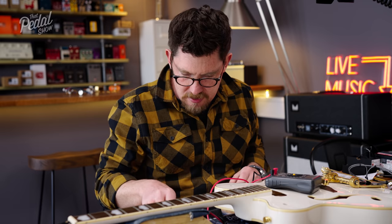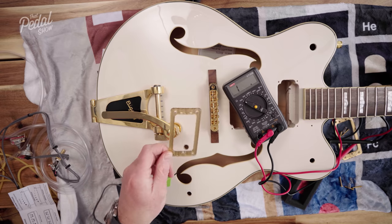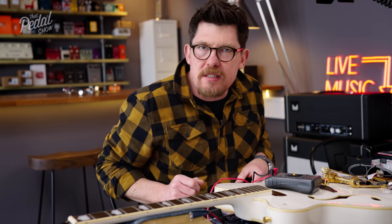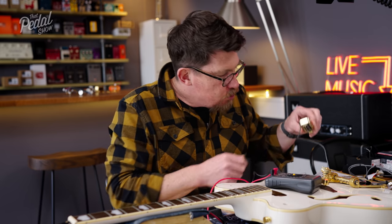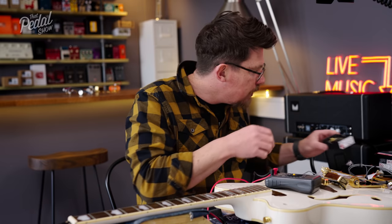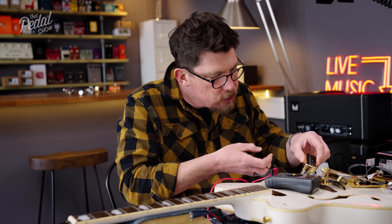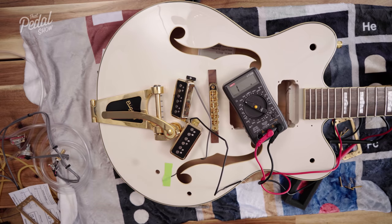Okay, here's an interesting revelation. I was just sorting out these mounting rings. As I explained earlier, I got it the wrong way around. I thought, I'll just check the DC resistance on the pickups to see which is which. I noticed that one has a grey wire, and one has a black wire. And I'm thinking, right, okay, that must be neck and bridge.